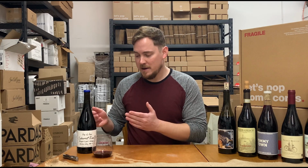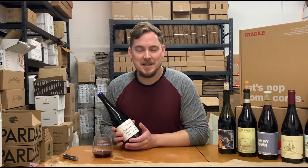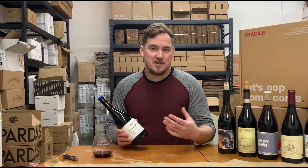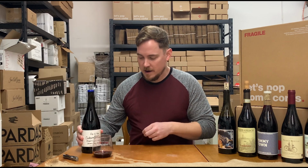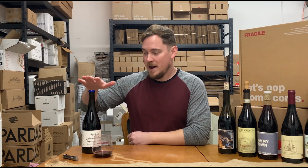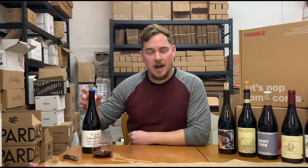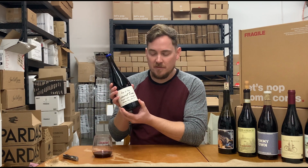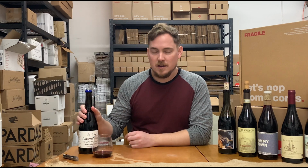So I think this wine is so interesting because it's a Columbia Valley wine that is not from Washington. If you're familiar with Washington wine, you know that Columbia Valley is where many of the great wines of Washington come from. But what you may not know is that Columbia Valley also covers part of Oregon. So this wine is grown on the Oregon side. It comes from Loop de Loop, and it is their Bright Light Vineyard Cabernet Franc 2019.